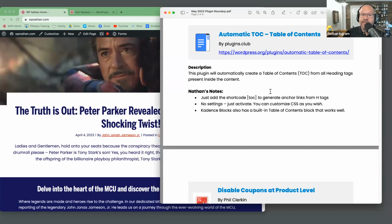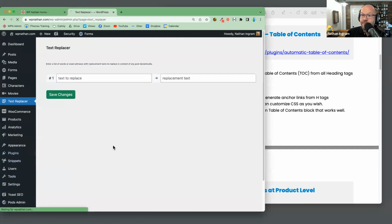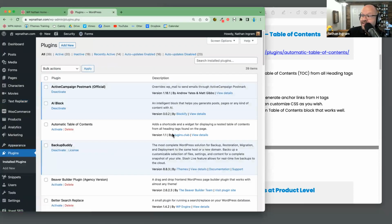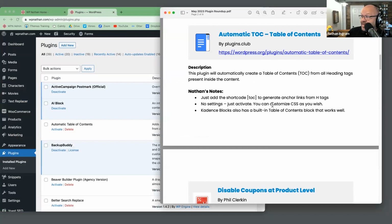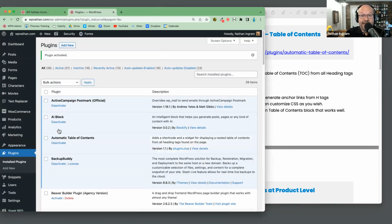It's very cool. Now, there's a Cadence Blocks table of contents block that does exactly the same thing as this. I think actually a little better. But if you're not using Cadence or if you're not using the block editor yet, this is a way that does that same thing with a simple shortcode called TOC. So let's activate Automatic Table of Contents. Yeah, like Stacy, you're saying you don't use blocks yet. Awesome. So this is super helpful for that.